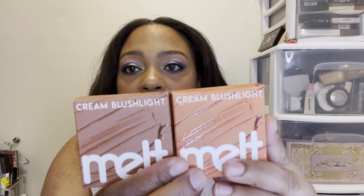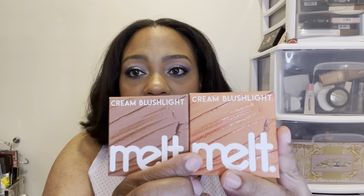The most hyped cream blush of this sale was, of course, these little melt cream blush lights. I got the shades Sandy Cheeks and Lynx. I got Sandy Cheeks first and then decided I needed to go back, and then they kept being sold out, and so finally I was able to get my hands on Lynx. I actually haven't swatched this one. Sandy Cheeks I swatched. This is how Lynx looks. I just put my finger all in it before I got to show you guys.